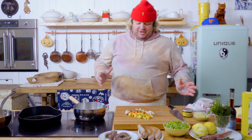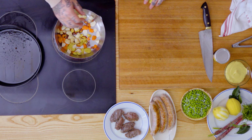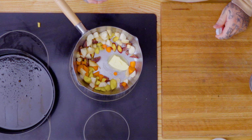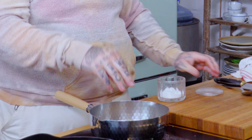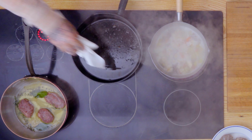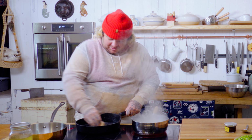So what I'm gonna do is I'm gonna take my carrots, add them into a pot. Then I'm gonna add some butter, okay? We're gonna add equal parts water and butter. We're gonna add a pinch of salt. As the water reduces, it cooks the carrots. And then what you're left with is the butter still. So as our carrots cook, I'm gonna wipe out our cast iron pan. Okay, so just wipe your cast iron pan.